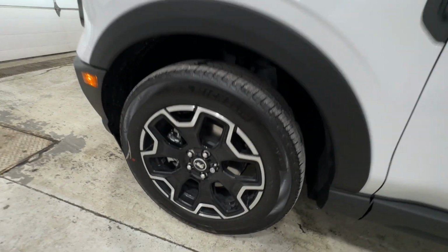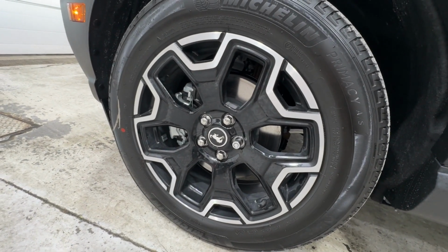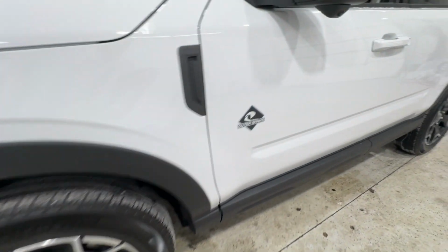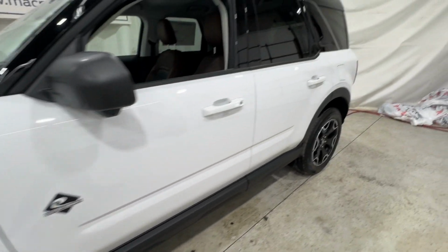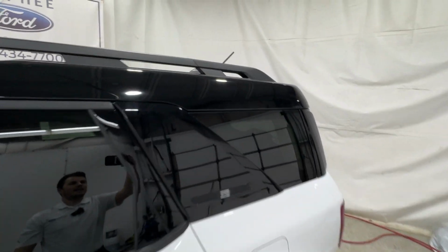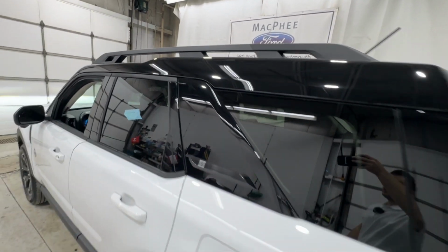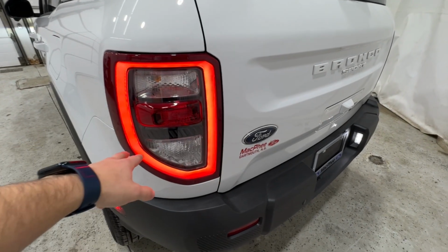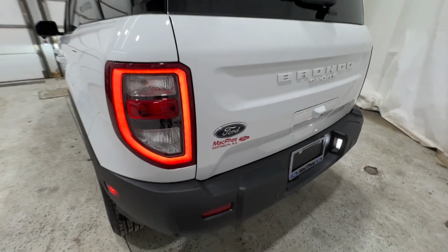Now coming around to the side, 18-inch machined aluminum wheels here on the Outer Banks trim, Michelin all-season tires, and then you got your Outer Banks branding there on the side of the door. You also have a black painted roof with the roof rails. And then coming around to the back here, similar design taillight as last year, has the LED that kind of goes around the exterior there.